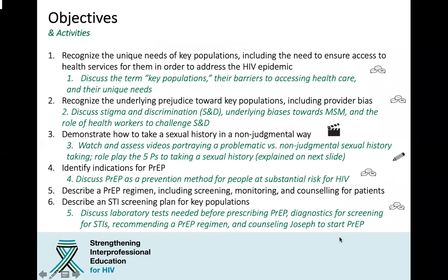Thank you. So the objectives are here. We have objective number 1, which is recognizing the needs of key populations. And here I just want to say that key populations are not just men who have sex with men, although this module is focusing on them. We have a whole other gamut of key populations, which range from female sex workers, commercial sex workers, long distance truck drivers. Sometimes even fisher folk are counted in there, people who inject drugs and so on also fall into that category of key populations. So we are looking at their needs and the need to ensure access to health services for them in order to address the HIV epidemic.